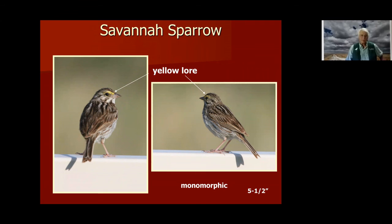This one is the savannah sparrow, a little streaky LBJ, a little brown jobby, streaky on the back, streaky underneath. But the key is this area between the eye and the beak. That's called the lore. And in the savannah sparrow, they have yellow lores. And sometimes the yellow extends back as a partial or even, in some populations, a complete yellow supercilium or eyebrow. So you recognize them by the yellow lore.